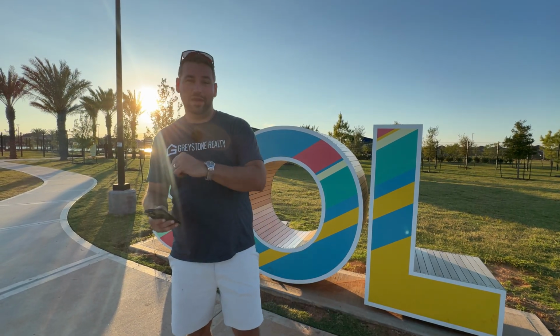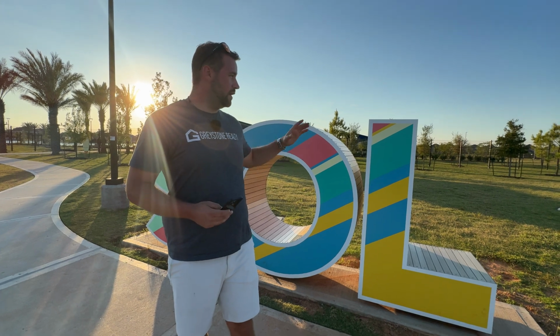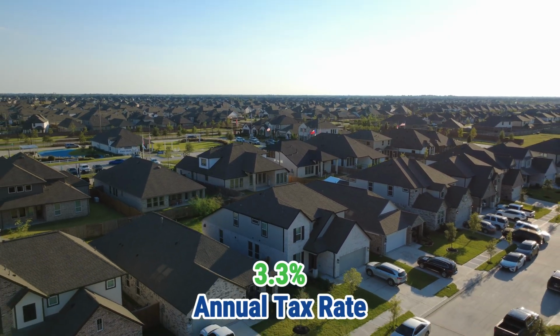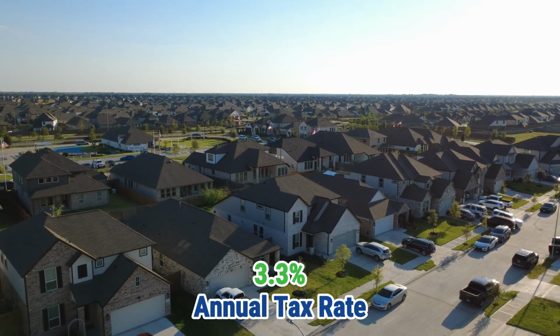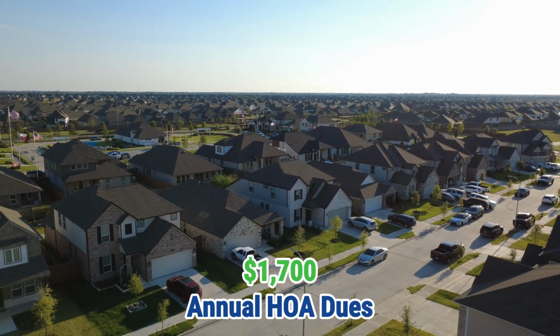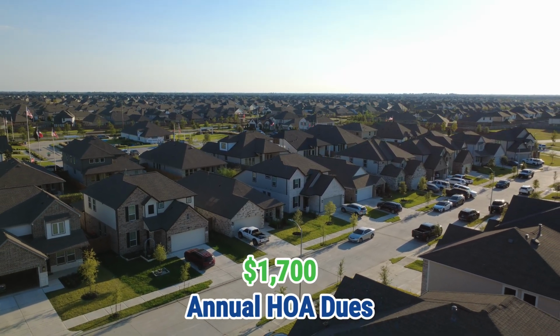Let's talk about the tax rate because that's actually kind of important, right? All right, so a community of this size, we're gonna get into the amenities, and I thought the tax rate was gonna be higher than it was, to be completely honest with you, but it's 3.3%. And when you see the amenities here, you're gonna be like, okay, I get it. HOA dues, that's another important one. HOA is $1,700 per year, $1,700 annually. So let's talk about the amenities.